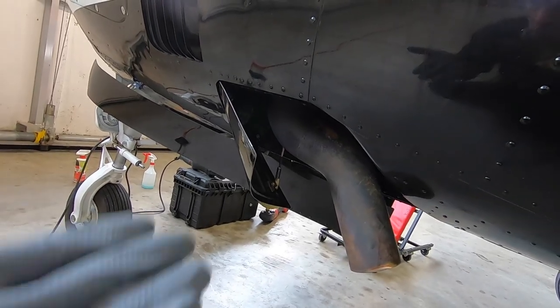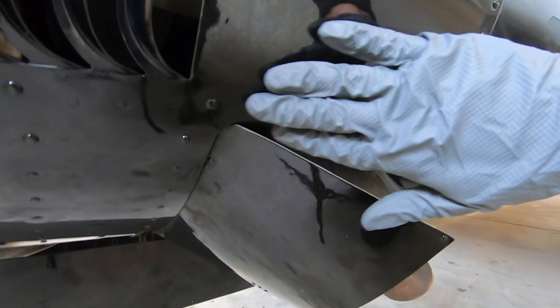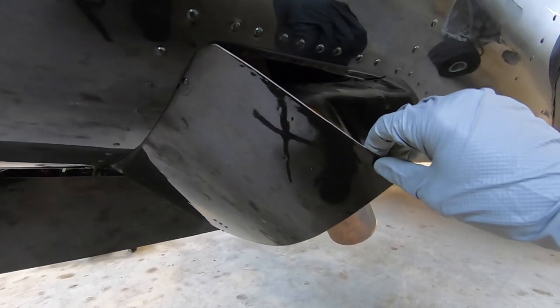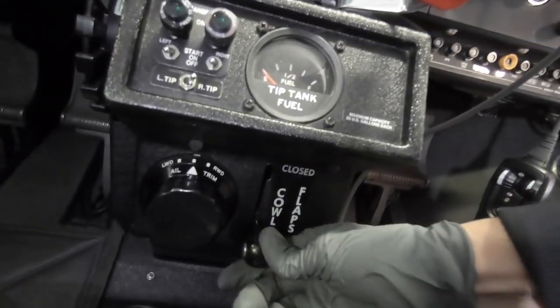Fortunately, these close. So I'm going to close up the cowl flaps, and that will allow me to polish on here a little bit better, and I can get to the gear door on this side.